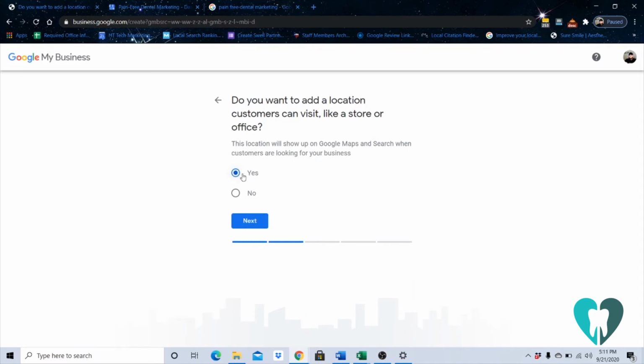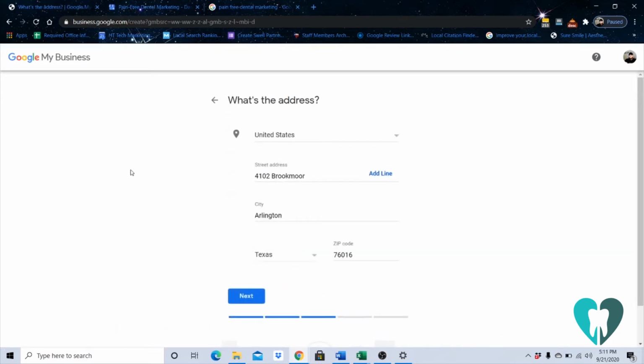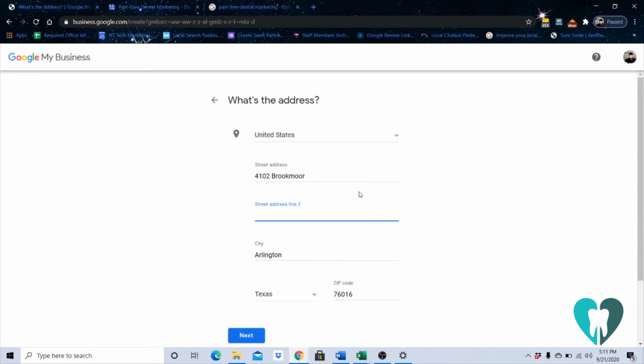Now this is just saying that you are a brick and mortar store, so you will select yes here. Next, you're going to want to enter in your address. You want to be as specific as possible here as well. If you have a suite number, enter that suite number into the additional line. The address is very important, so make sure that it is correct. You don't want to start off this process with an incorrect address.